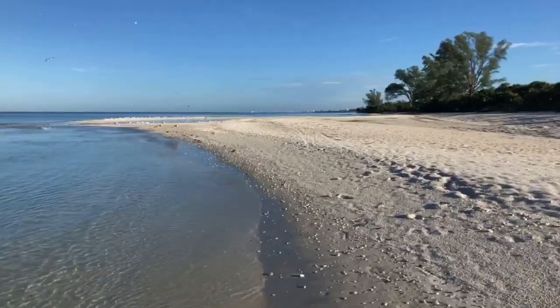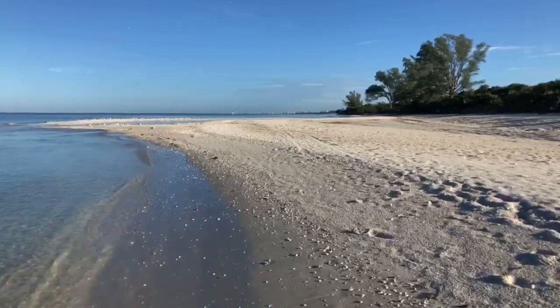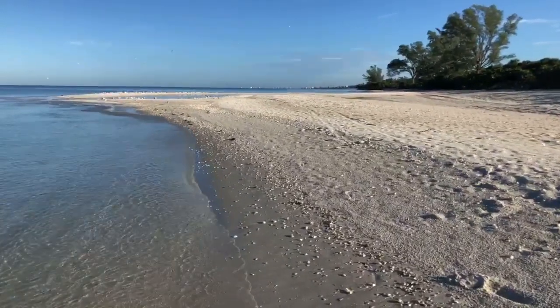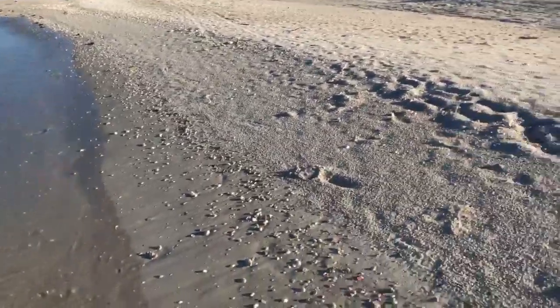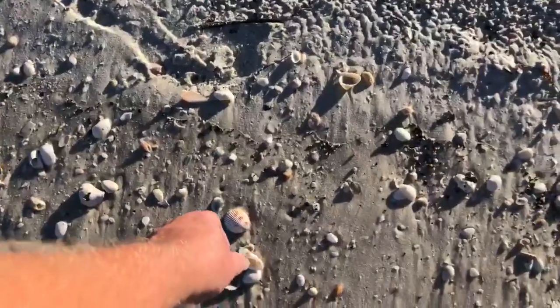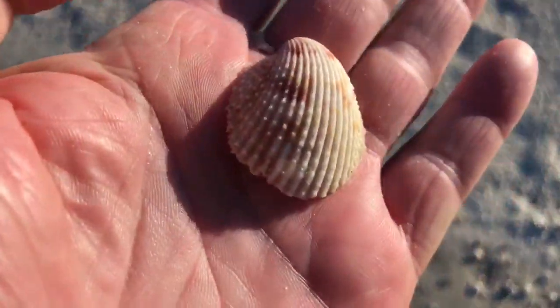Sometimes I like just walking along, taking in the sounds. There's a really nice little cockle shell down there on the beach. Got some really nice color to it. Nice little cockle shell.